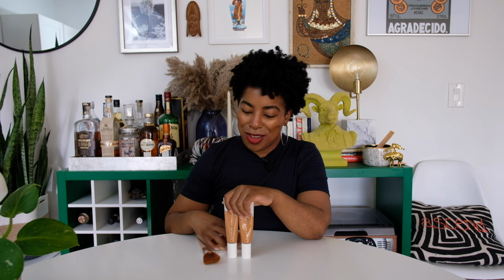Okay, y'all could have guessed that Fenty was gonna be in this video. I love Riri just like everybody else, but what I actually really love is this foundation. This is the Pro Filter Hydrating Longwear Foundation. I have it in 2 colors because this is my summer color and this is the color I am now that, you know, the sun is no longer our friend here on the East Coast.